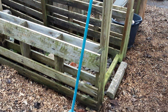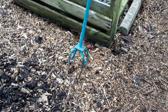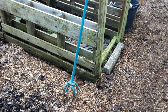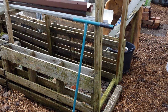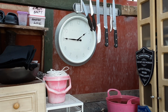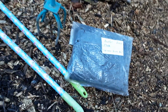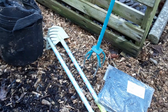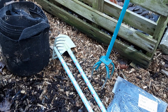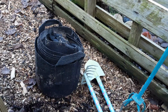Who remembers the claw? Never hardly used it. I'll pop it down to the allotment share site. Somebody might make use of it. It's now 1:45. Tip appointment's at 3:30, so I haven't got much longer. I had those given to me a long time ago. Olivia's little spade and rake. Another lot of pots.